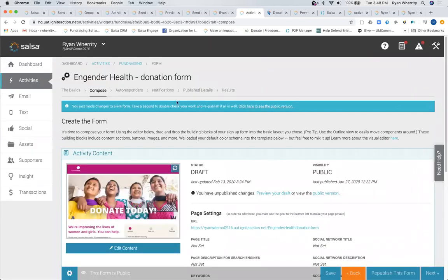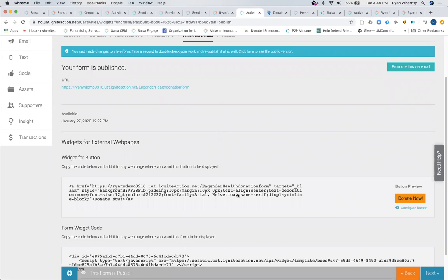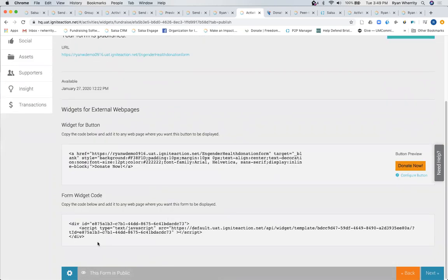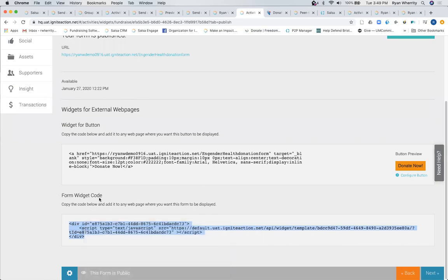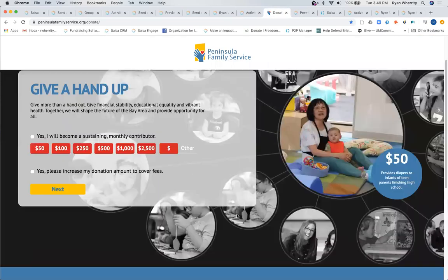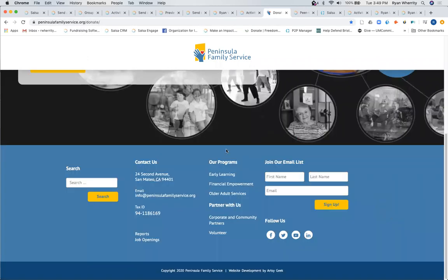So how this gets onto the website, you would just click to publish it. It would format these published details. Right, I've already published this one here in this case, and we'll work with you for your first page. So by and large, the vast majority of Salsa clients are embedding our pages. So you can utilize this form widget code and drop that onto your website, and it'll be embedded just like this, right? So it won't say anything about Salsa. It'll say your .org up in there, and say nothing about us on the page.